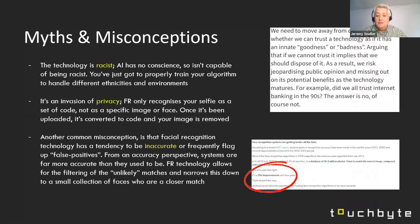So again, there's various different topics here. And there's a quote there. And the last bit, for example, did we all trust internet banking in the 90s? And the answer is no, of course not. So, as time goes on, there will be regulations and rules and so on for the companies that are implementing this to adhere to, to make sure that there's no impact to people's privacy. Only it will be very convenient.